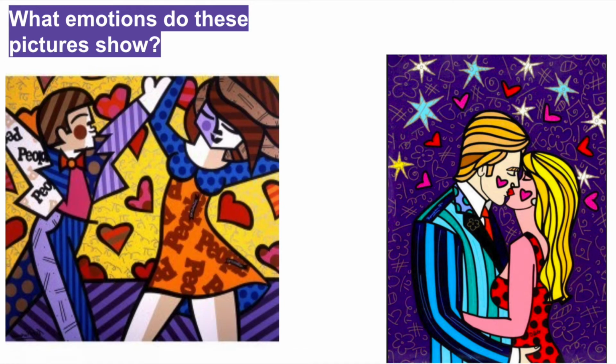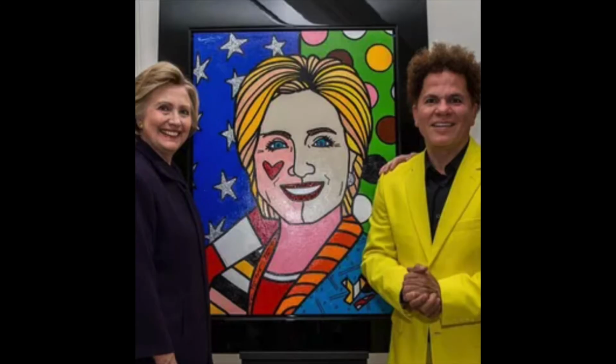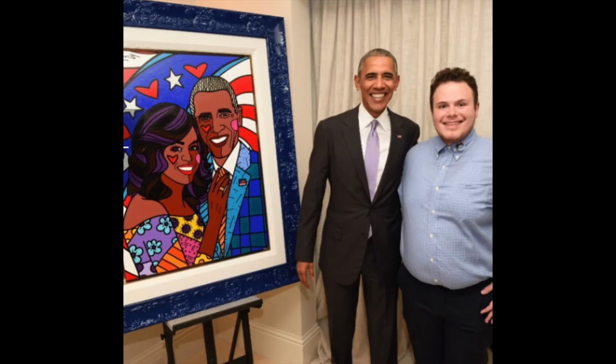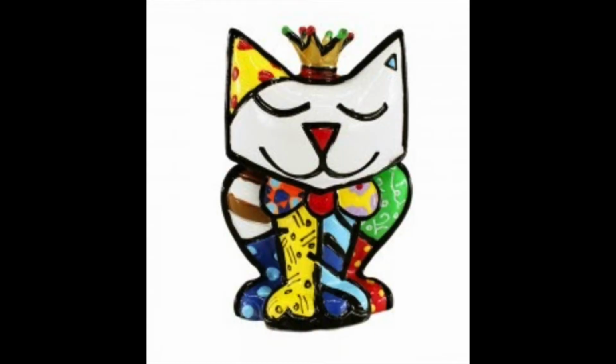First of all, we already established that he does happy themes. And we talked about him doing portraits. Here he is with Elton John and Hillary Clinton. And this is not Romero Britto. The portrait of Michelle and Barack Obama was presented to the president by Romero Britto's son. If I'm not mistaken, Britto's working on a portrait of Hello Kitty here. But what else do we know about his art?